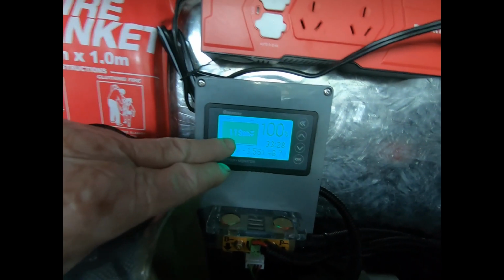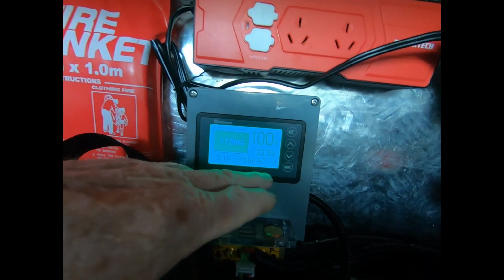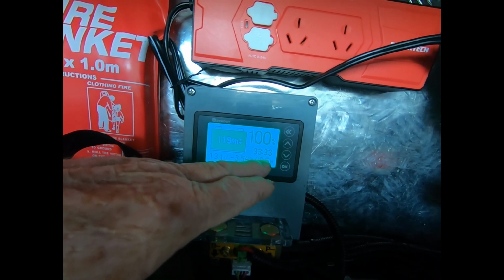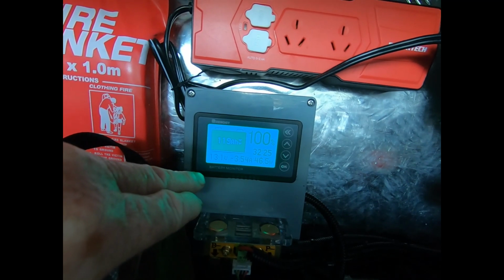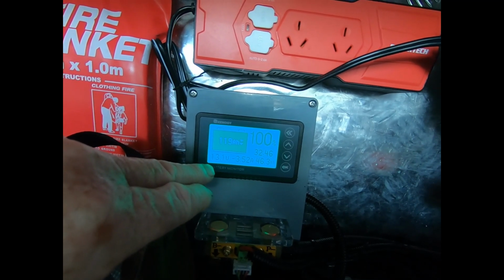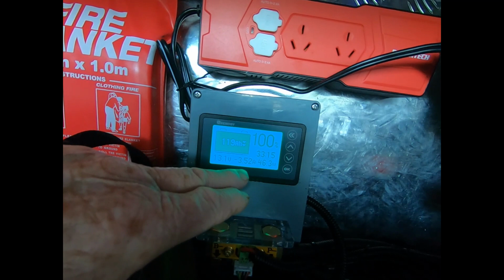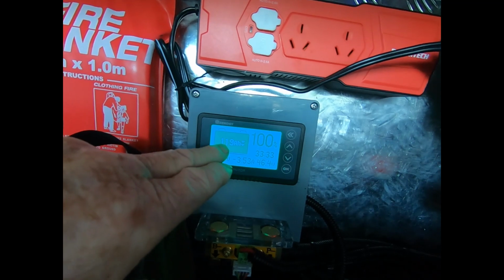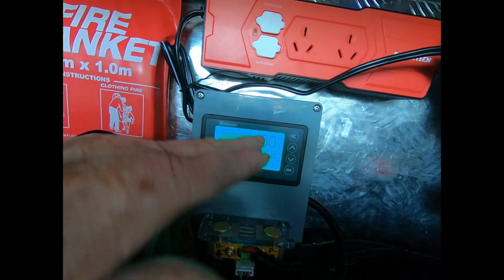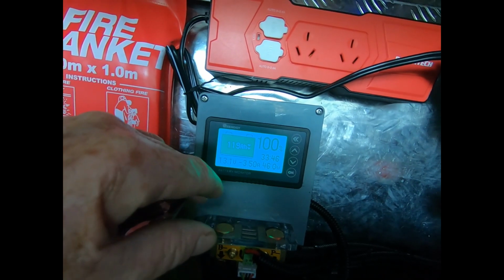It's hard to see, so I'm going to read it out. 119 amp hours, 100%. I've got 33.3 hours left at this rate on this battery. As it's working, it is 13.1 volts and storing 3.52 amps and 46.3 watts. So I'll run through that again. 119 amp hours in the battery left, which is 100% still. 33.4 hours left remaining at this current draw.